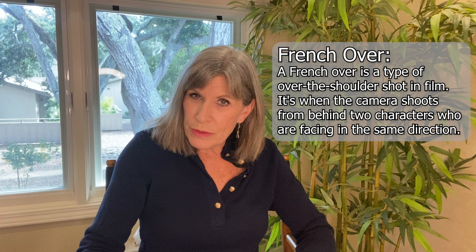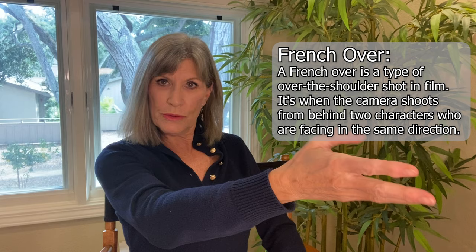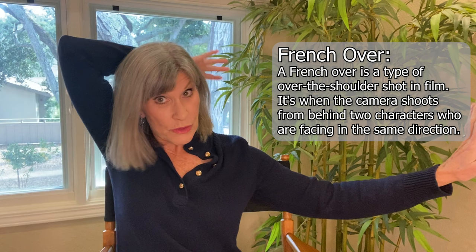Another film term is setting up a shot, something called a French over. So you've heard of over the shoulders, like if the camera's here and I'm talking to somebody, and the camera shoots here and then from the other person shoots the same way. A French over would be like, let's say two people are in the front seats, the driver's seat and the passenger seat of a car. If the camera is behind them and shoots over this side to the person who's driving, so the camera's back here shooting that direction and the other, those are considered French overs.